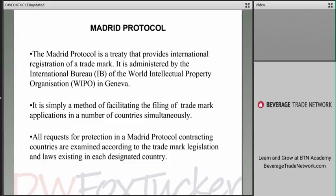So what is the Madrid Protocol? The Madrid Protocol is a treaty that provides international registration of your trademark, and it's administered by WIPO. And put simply, it's a method of facilitating the filing of trademark applications in a number of countries simultaneously. Now, all requests for protection in Madrid Protocol contracting countries are examined according to the domestic trademark legislation of that country. So obviously there are wide-ranging variations amongst trademark laws in different countries, so you need to be aware of that.